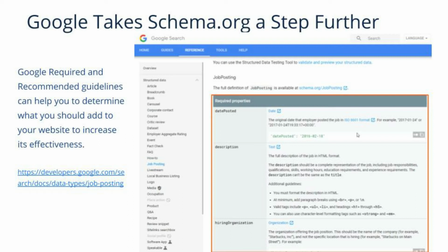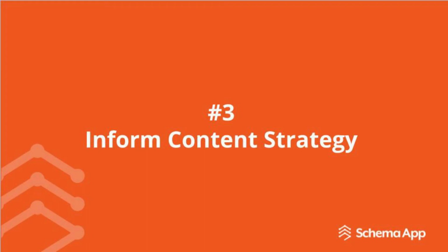So remember we talked about those classes and then the ways to describe those classes. Well, here they are listing the required properties, the things that they want to see specifically for different types of content. In this example, it's a job posting and they're saying, well, we want the date posted, the description, and the hiring organization. And so Google is actually telling you exactly what content to include for these different product types. This then informs your content strategy.